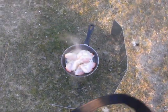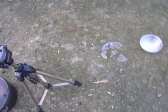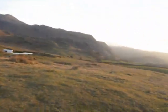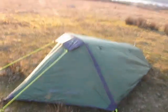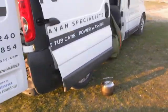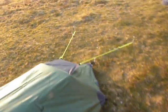Right, morning. Got bacon on the go there, and I've got a couple of eggs for me and the dog. And that's how cold it was. That's the dog's water. I had to knock it out the pan this morning, but sun's out. Nice bright day. Tent's still up. It did get cold in there last night, very cold. So I went and slept in the van at about 3 o'clock this morning.